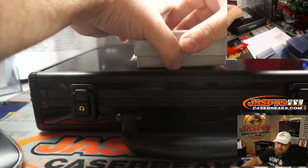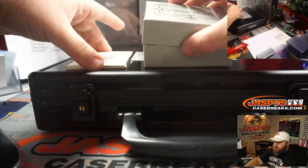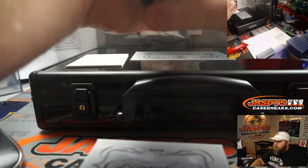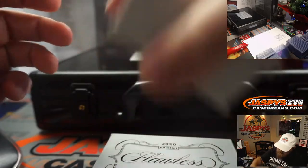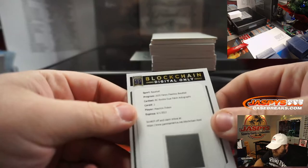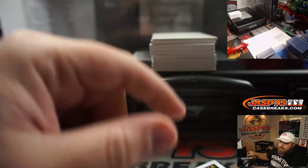That back up. Two more cover cards. We got a blockchain on there. Here we go. First up is our blockchain. It's Mauricio Dubon. Rookie dual patch autographs. Mauricio Dubon, San Francisco Giants, Roy DiPietro.